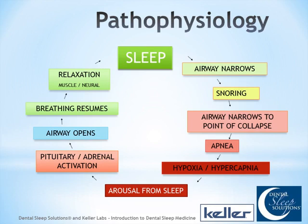Most of these people say they sleep all night, but they may wake up tired. The other thing I want to make note of is that you said it's like holding your breath at the bottom of the pool. Well, it's actually worse than that, because most of these apneas occur at the end of expiration. So when you breathe out, that's when the airway collapses. So it's like blowing all your air out and then quitting breathing for 10 seconds or greater.